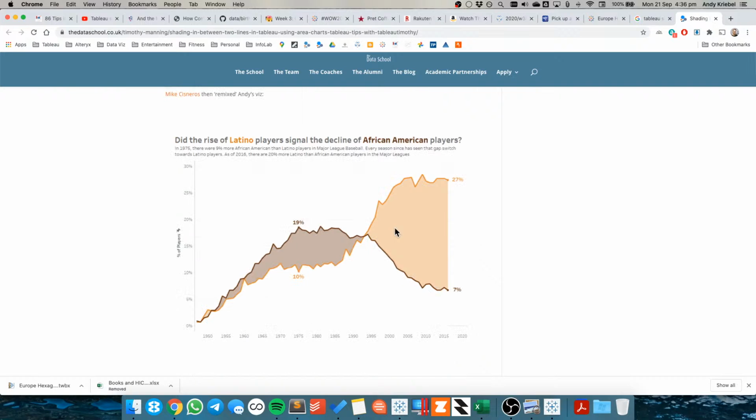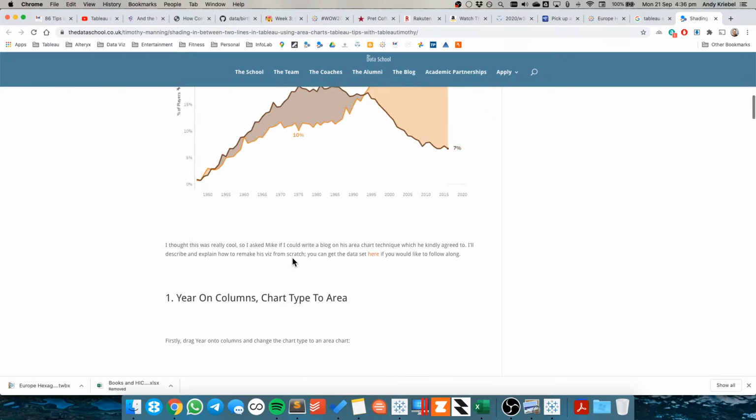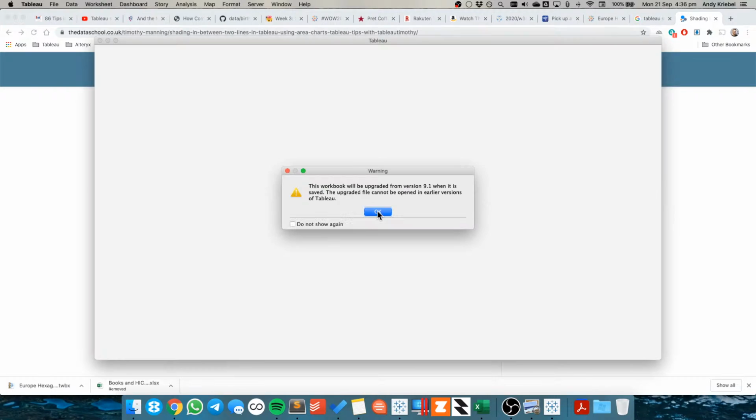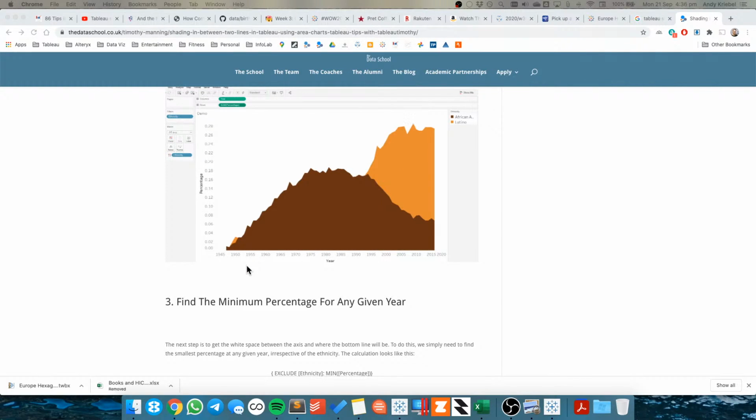So we've got two lines, and it's two area charts. Okay, so I'm going to try to do this and let's see what happens. Hopefully it doesn't turn into a disaster.